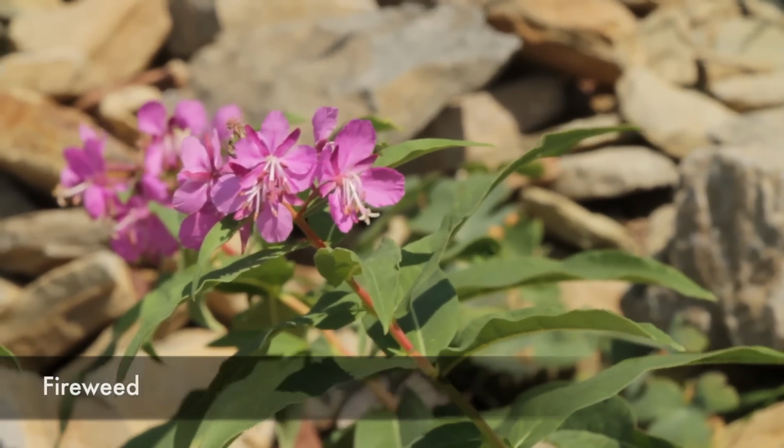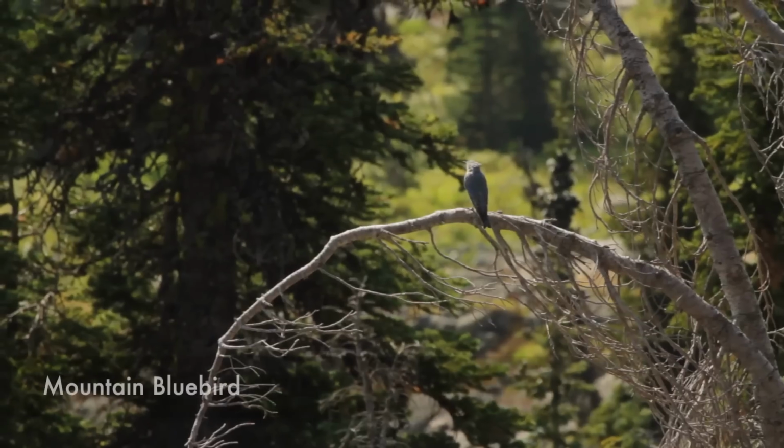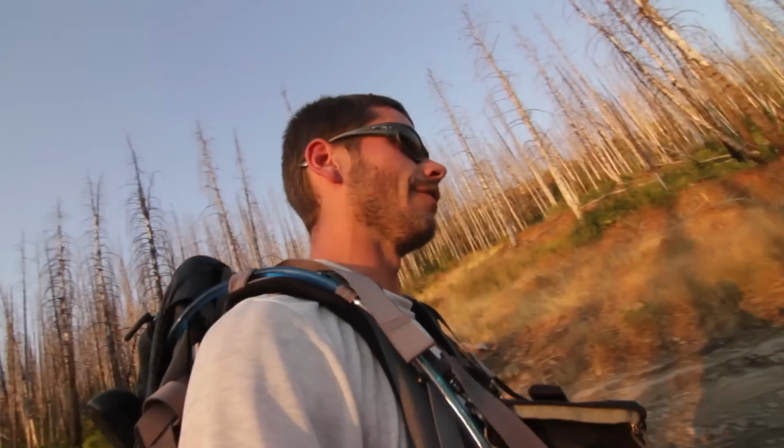And then after that, it's just great. But even if you just start up at Logan Pass and just walk on that for a while, it's totally worth it. The views are fantastic, and I love it. I recommend it. That's the Highline Trail.